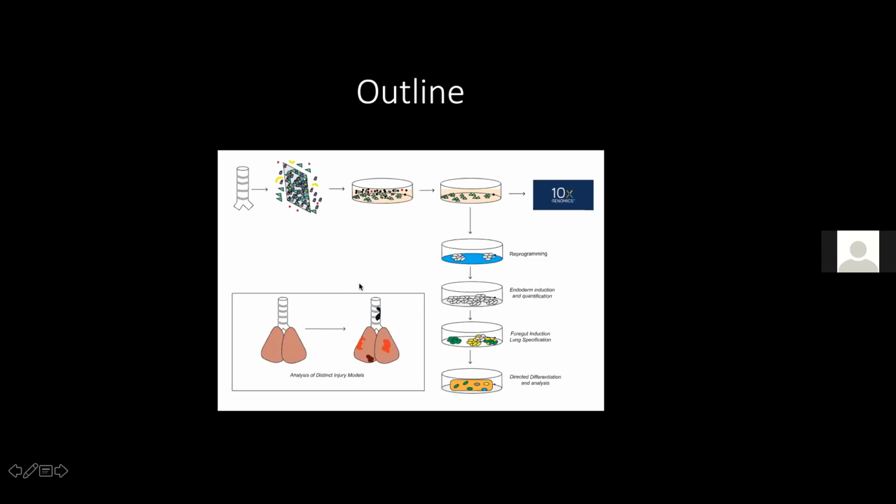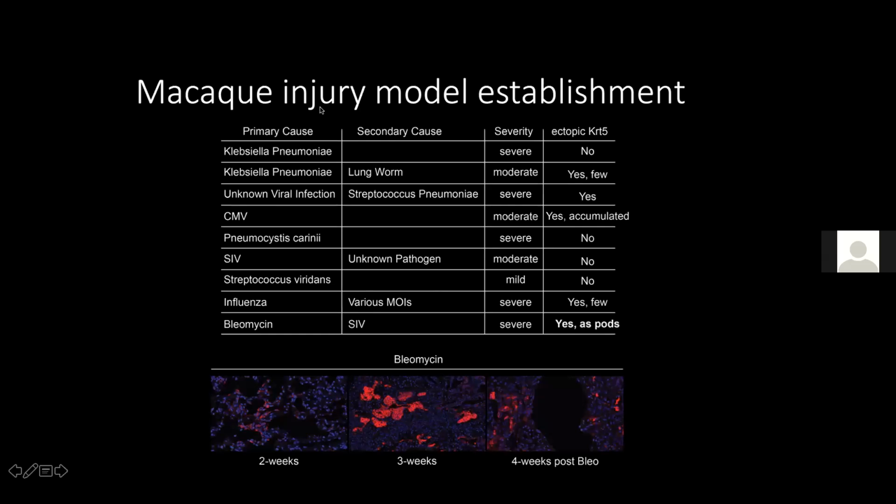So I want to briefly touch upon the injury models that we've looked at. We've used various injury models in the rhesus macaque. However, there was one hallmark that we were specifically looking at, which is these ectopic keratin 5 pods that have been previously published from the Chapman lab. There was only one injury model that gave us these pods, which is bleomycin. The animals obtain bleomycin, and then at 3 weeks, we see these keratin 5 positive pods. We're hoping that the lung progenitors that we're deriving from the iPS cells will integrate into these keratin 5 positive pods and hopefully speed up regeneration and repair.